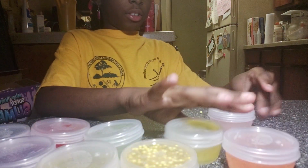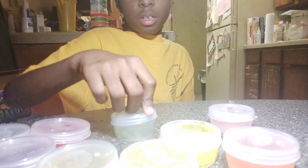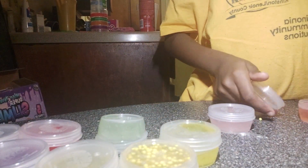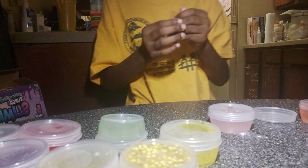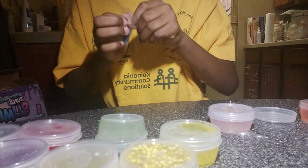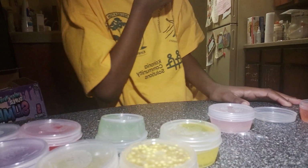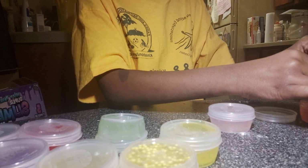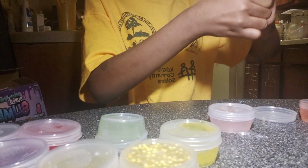All right, I'm gonna put the glitter in this orange slime. Little bit of it, anyway. Look, you better run, cause you better look.